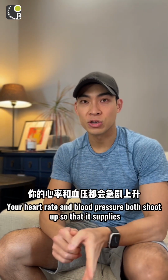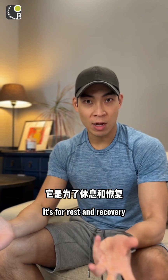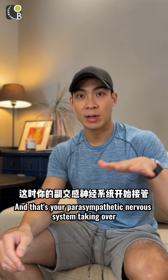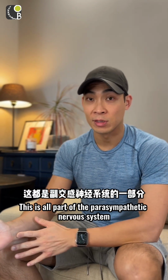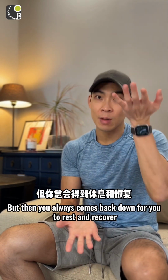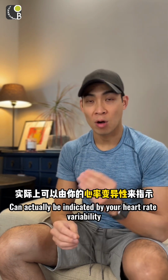Your heart rate and blood pressure both shoot up so that it supplies your muscles with lots of blood for action. Your parasympathetic nervous system is the opposite. It's for rest and recovery. After a lot of exercise, your heart rate starts to come back down, and that's your parasympathetic nervous system taking over. Or after you had a large meal, you're digesting, or even when you're sleeping. This is all part of the parasympathetic nervous system. These two systems, as you know, in day-to-day life, should be in balance, right? You might have a spike of action, but then it always comes back down for you to rest and recover. And this finely tuned balance, this equilibrium, can actually be indicated by your heart rate variability.